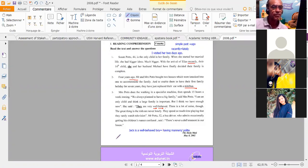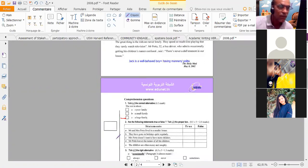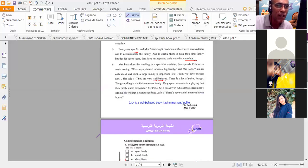So, what is the correct answer? Mr. and Mrs. Potts lived in a smaller house. True or false? False. Are you sure? It is true. So, why did they buy two houses? They bought two houses because their first house was small and they wanted a bigger house.